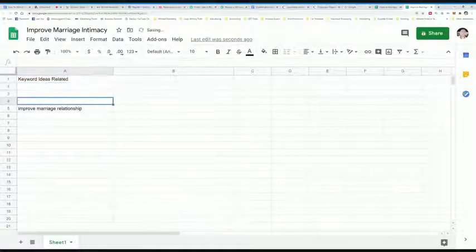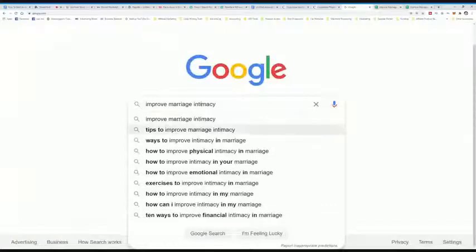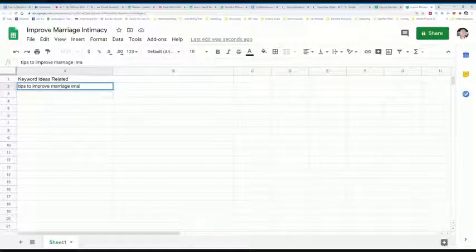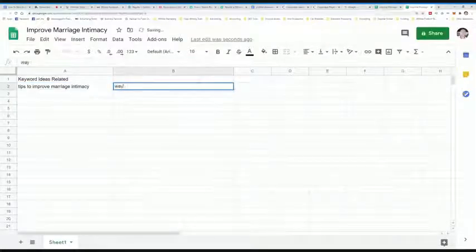And now what I can do is take what we have right here: tips to improve marriage intimacy, ways to improve intimacy in marriage, how to improve physical intimacy in marriage. We could take all these different search phrases right here, you guys, and put them in what's called our keyword bank right here. So tips to improve marriage intimacy. Okay, we've got ways to improve intimacy in marriage, which is very related. These two search phrases are very related. So what we could do is take ways to improve intimacy in marriage, and throw it here.